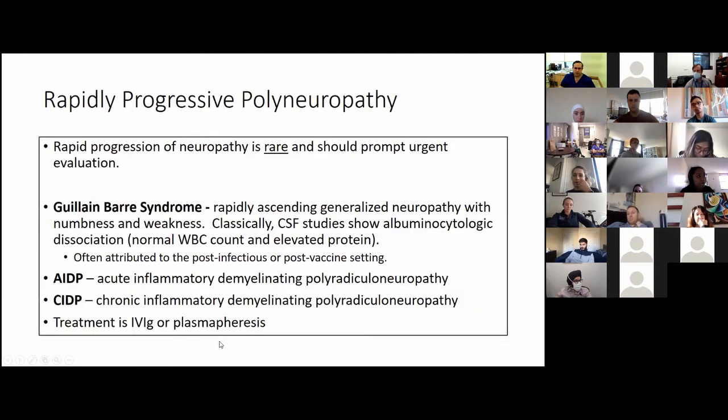So rapidly progressive neuropathy, it's rare. It should prompt urgent evaluation. You all pretty much, it sounds like, know about Guillain-Barré syndrome, a rapidly ascending generalized neuropathy with numbness, weakness. You're going to look for albuminocytologic dissociation in your CSF studies, normal white blood cell count with elevated protein, and it's often attributed to the post-infectious or post-vaccine setting.